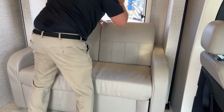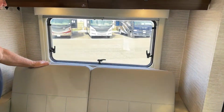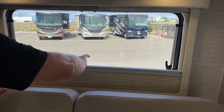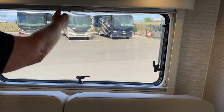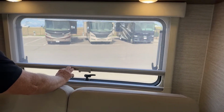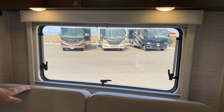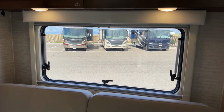There we go, nice and easy. And then again, we have our dual pane acrylic windows here. We've got the night shade, the day shade or the screen on top. And if you want to open that up, put your day shade down, it'll allow a lot of air to flow through here.